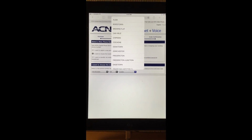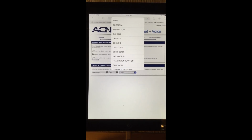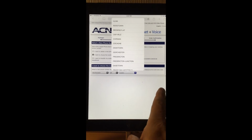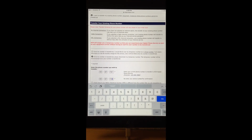In this case, just to show you, I clicked on I want to choose the location. So then you see the boxes open up on the bottom. It's showing New Brunswick, the 506 area code, and the location where we can give them a new number in that area. In this case, we're not going to do that. We're going to actually select I want to keep my own number.